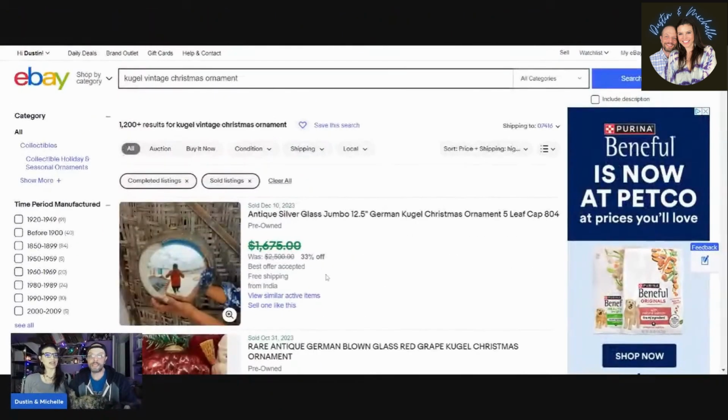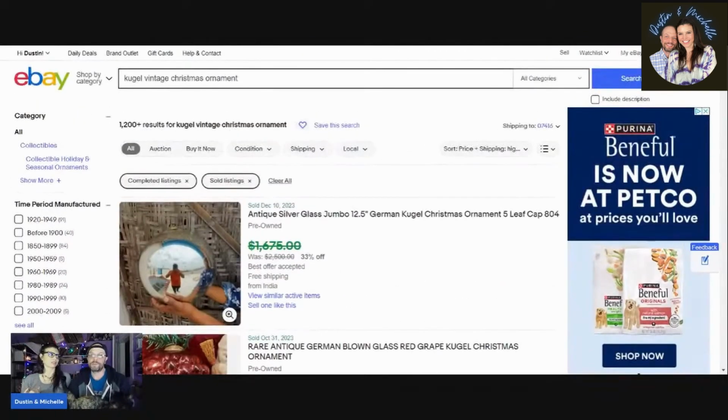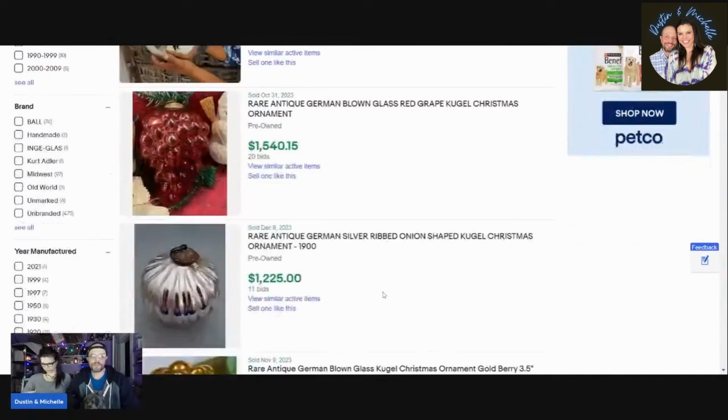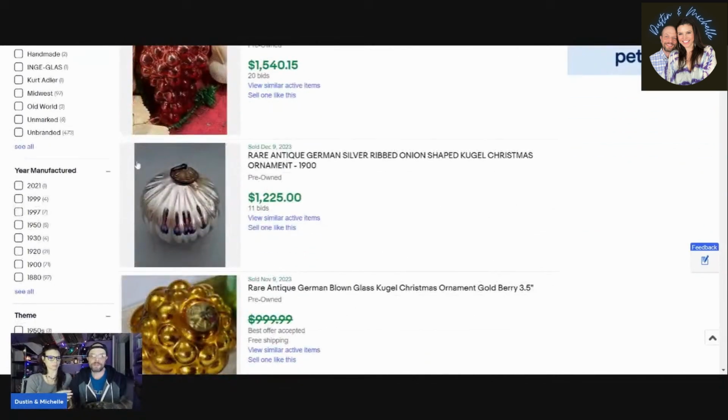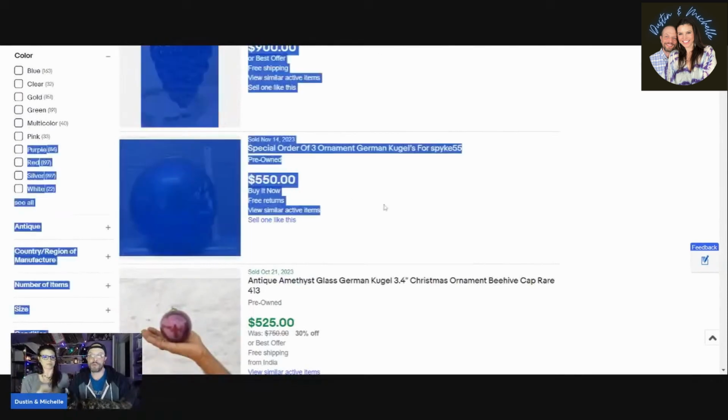So we can look at another brand here. Let's see. So another one to look out for. Well, actually, this is not a brand. This is more of a general thing to look out for here. Yes. And that is the vintage. Well, actually, these would be more antique. Very heavy blown glass German Kugels, they're called. Now, there's just a few different shapes, which you'll see here. They have a grape cluster. Very popular, as you'll see. There's also a ribbed sphere here. Another grape cluster, and just your average round sphere, guys.